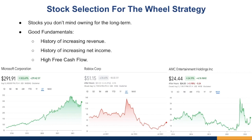So if you were to take a look at the company charts, you can see that their income statement pretty much reflects the stock price itself. So the first company is Microsoft. Microsoft has increasing revenue, increasing profits, and check out the stock price. It has been increasing non-stop for the past 5 years. In fact, for the past decade or so, even since the dot-com crash, Microsoft has always made new highs.